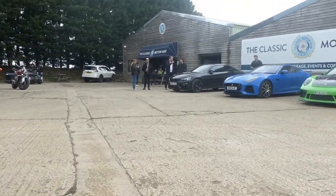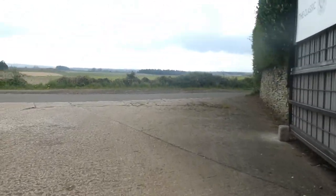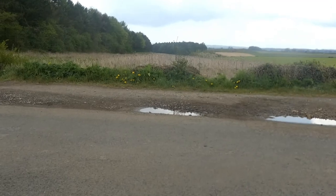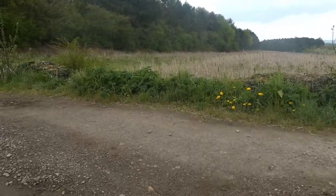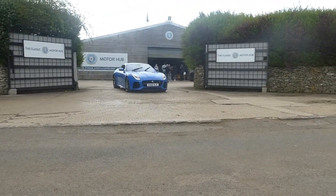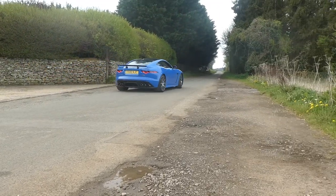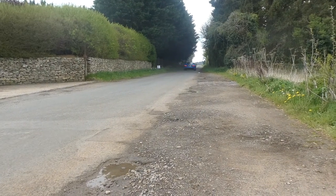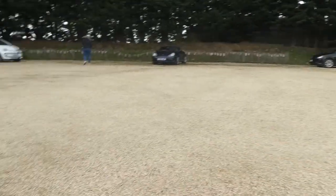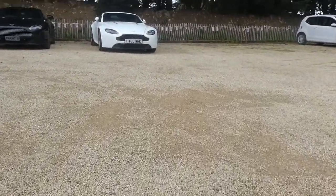Jag SVR has started up. Here we go, F-Type SVR heading out. This is going to sound good. Nice Porsche Turbo. I'm going to go over here and see these Astons as well.